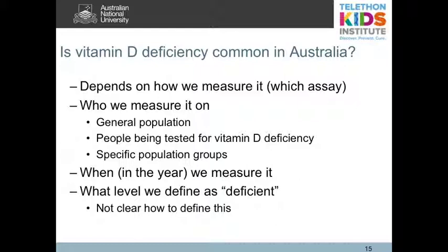So one of the ones that we had, we sent it to one lab and it was 13 nanomoles per litre, and another lab said it was 78 nanomoles per litre. 50 nanomoles per litre is what we say we want people to be over. So at 13, you would say you need lots of vitamin D supplementation, and at 78, you would say you're just fine, and that was just an assay problem. It depends who we measure it on.